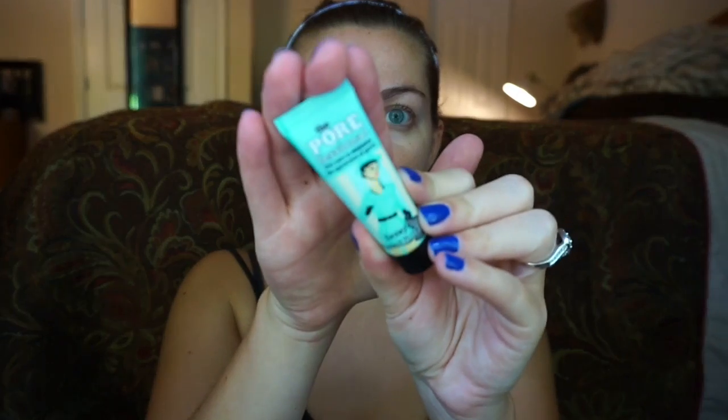For primer today, I'm going to go ahead and use Benefit Porefessional.